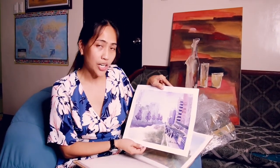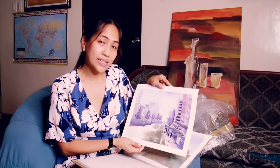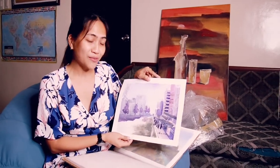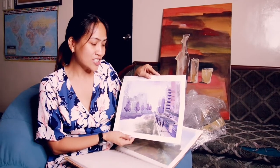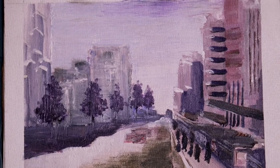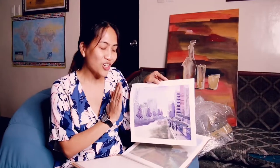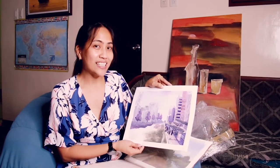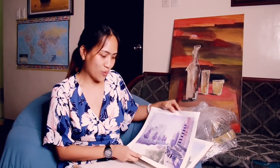So this is an artwork of urban life. Okay, so I am not really a city girl, but what I like about this painting is it is of my favorite colors. Okay, the violet, the lilac, the lavender. So the choice of colors are the ones that hit me. That's why I like this art piece a lot as well.